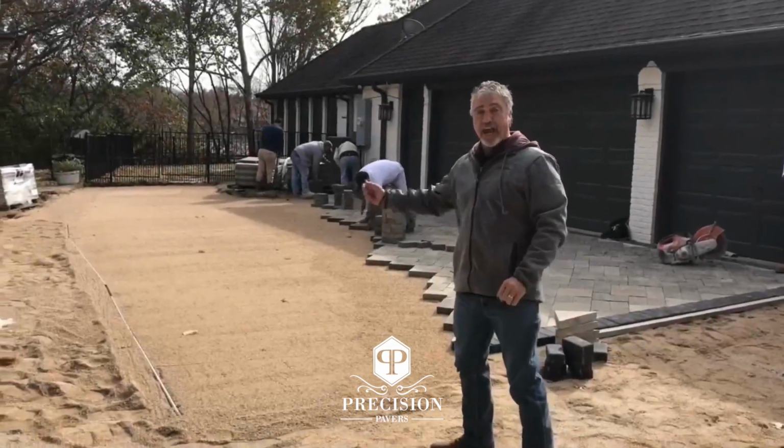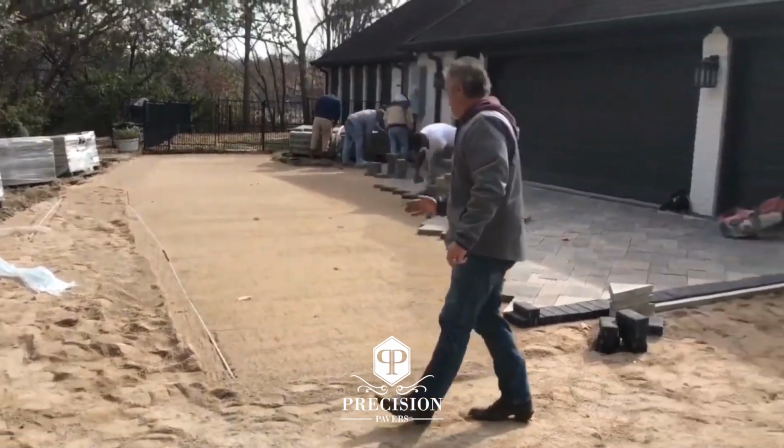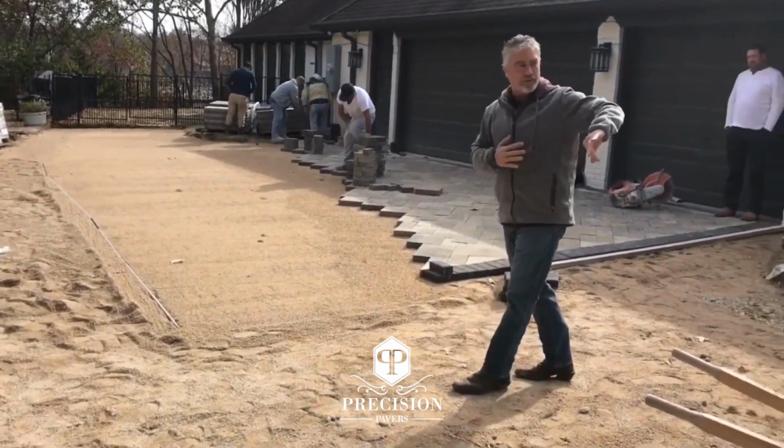All right, we screened the sand. We got these pipes in here. What these do is set our elevations. We have a constant plane from point A to point B. We're going back in the driveway first, and then we'll work back toward the street.